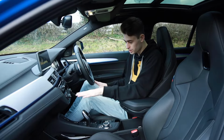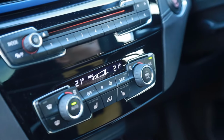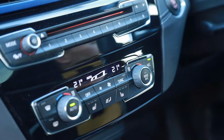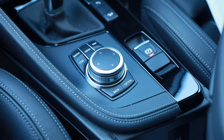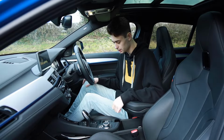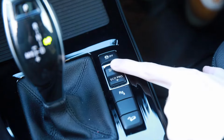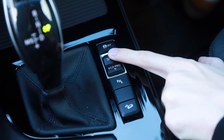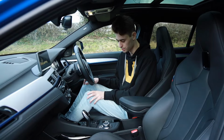And then you've got your climate controls. Again, all physical buttons, heated seats, physical buttons. This is how cars should be. And then down here, you've got, as I said, your iDrive controls. I'm not going to go into all that because I'm pretty sure most people know how iDrive works now. It's been around for 20 odd years. You do have your drive mode selector down here, so you've got sport, comfort, and eco pro, and all that sort of stuff.